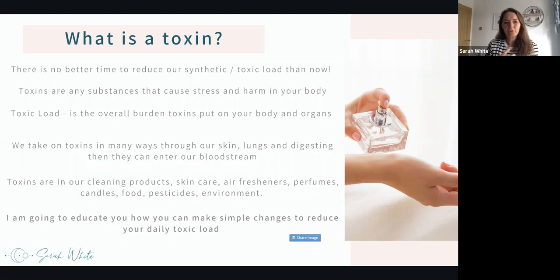So we take on toxins in many, many ways. We can take toxins through the skin, through our lungs, and through the digestion. When they enter our body, they then enter our bloodstream. Toxins are in our cleaning products, skincare, air fresheners, perfumes, candles, food with pesticides, and they're in our environment. I'm going to educate you how we can make some very simple changes to reduce our toxic load.